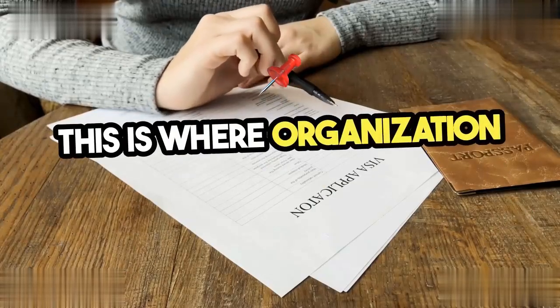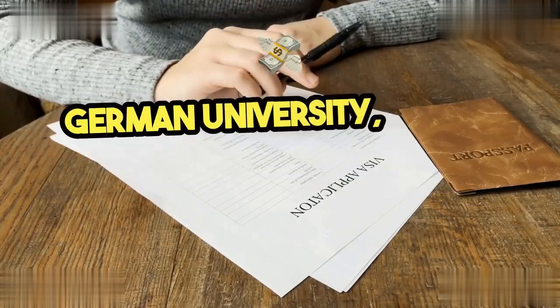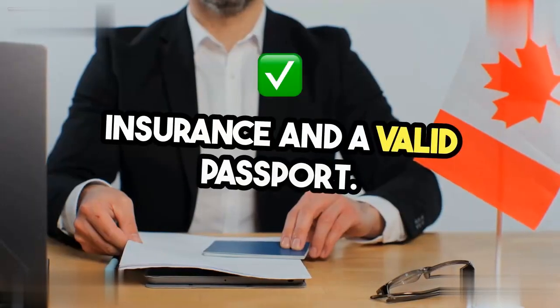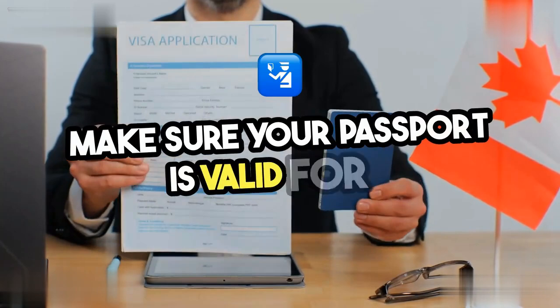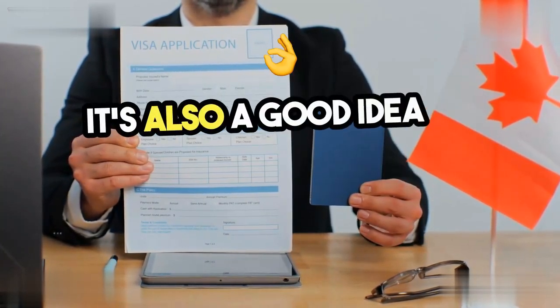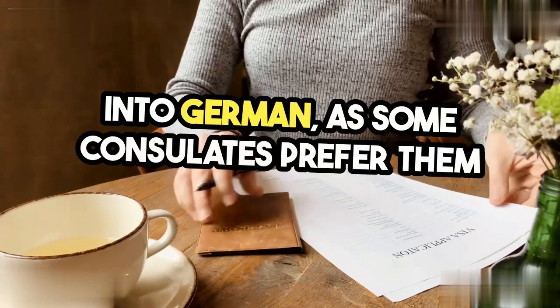This is where organization becomes your best friend. You'll need your acceptance letter from a German university, proof of financial resources, health insurance, and a valid passport. Make sure your passport is valid for at least 6 months beyond your planned stay. It's also a good idea to have your documents translated into German, as some consulates prefer them that way.